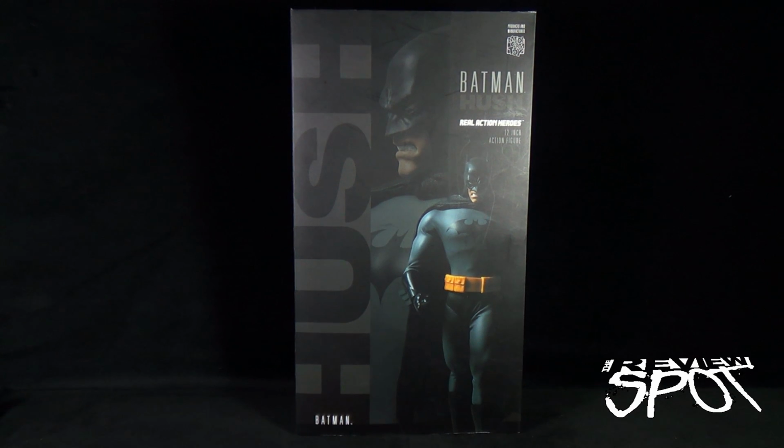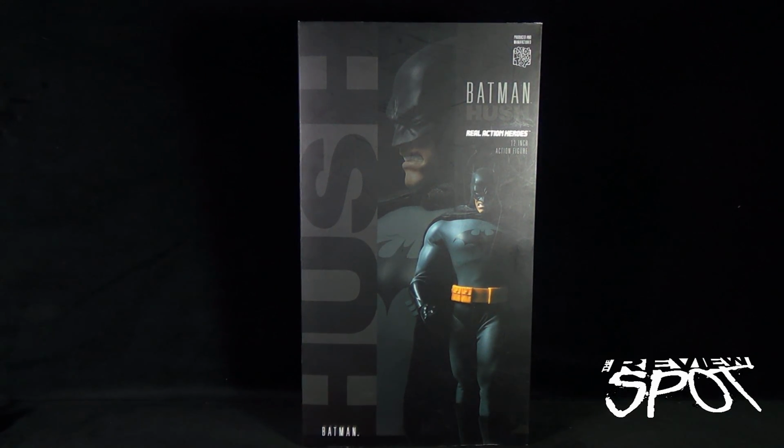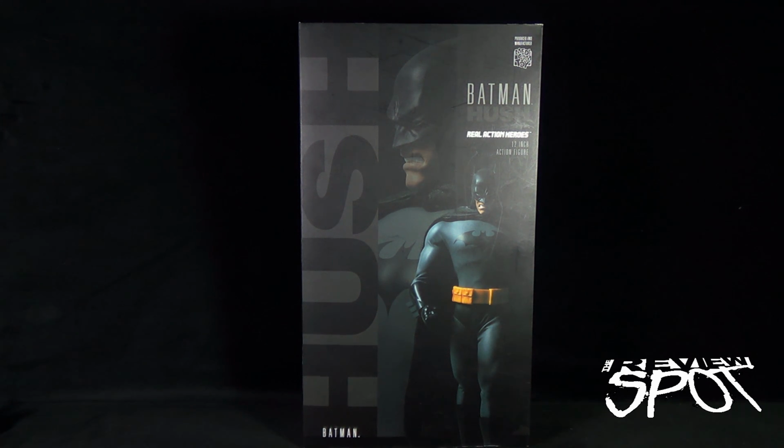Today's collectible spot, we are having a look at the Medicom Toys Batman Hush Real Action Heroes 12-inch action figure of Batman. Not much of a story really to be said about this figure, other than the fact that I went to my local comic book store, the one I go to a lot lately, and I went through the aisles and I saw this guy a while ago, and every time I've gone into the store, I've picked this guy up, I've looked at him, I've put him back down, and one day I picked him up and I whispered, "I'll give you a home."